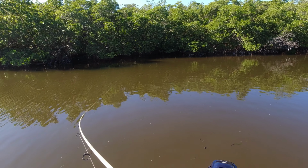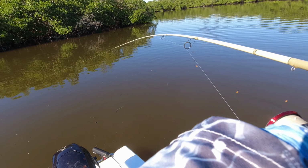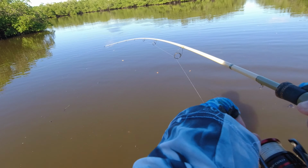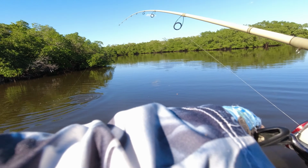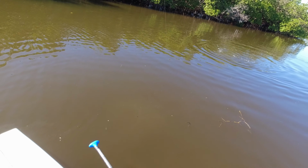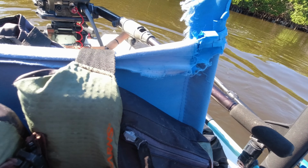I saw me. Oh, I got him. That was a nice red right when I got on the top, and he's on. That's a nice red. You're on. Yes, I know you guys saw that. Oh, it's a nice snook. Oh, it is nice. Gotta watch out with my other line over here.